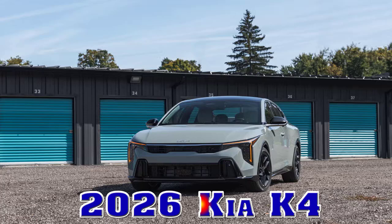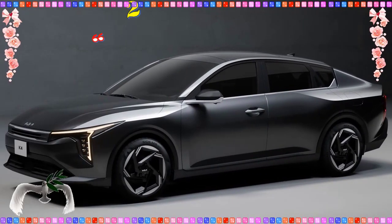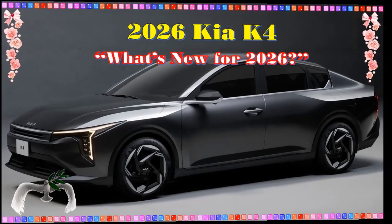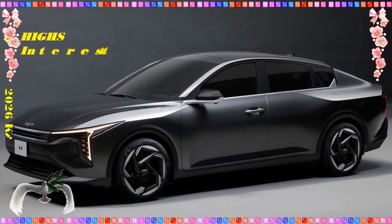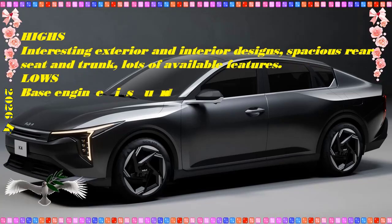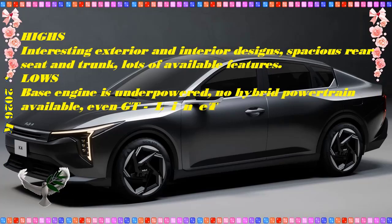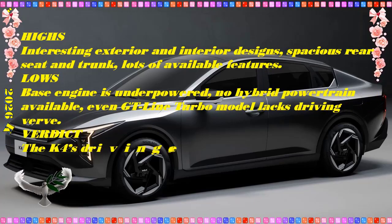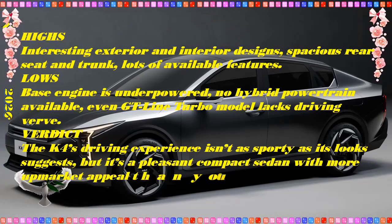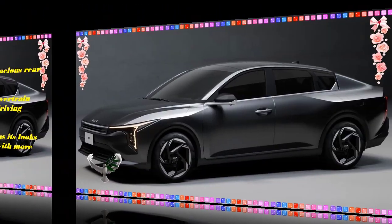2026 Kia K4 Preview. What to expect? The Kia K4 arrives as an all-new car for the 2025 model year to replace the outgoing Forte sedan. With the 2025 K4 being an all-new model, the 2026 Kia K4 is expected to be a carryover model. Here's what shoppers can expect to see with the 2026 Kia K4.